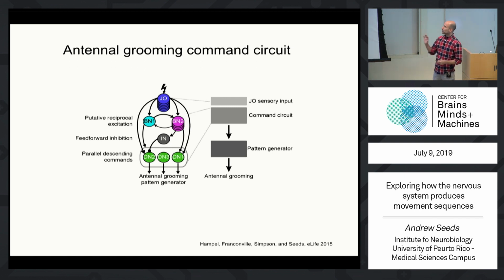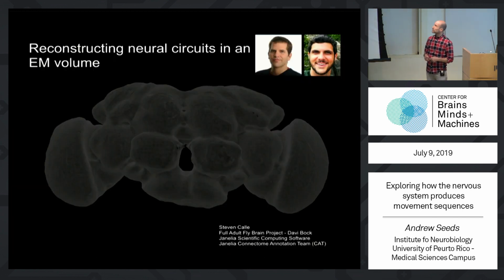OK, so this wiring diagram shows us the functional connectivity between these different neurons, but it doesn't really reveal to us the actual synaptic connectivity. So what we've been doing in the past year and a half is to do EM reconstructions of this circuit in collaboration with Davi Bach, who was formerly at Janelia Research Campus, but has since moved to Vermont, and also more recently with Greg Jefferis at Cambridge University. And so I'll just play a brief video that introduces you to this amazing data set.